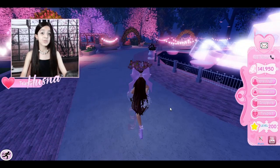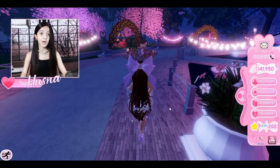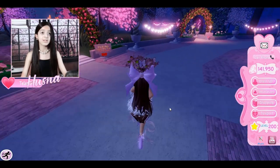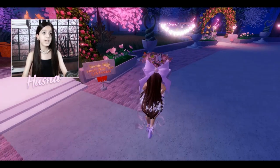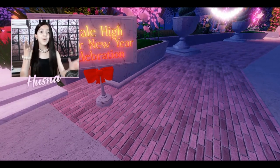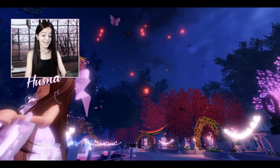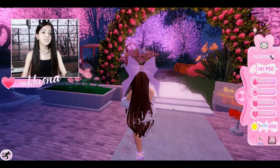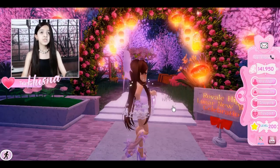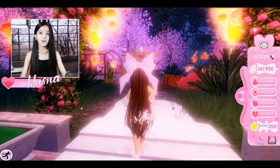Okay, so now let's go to the Lunar New Year update and tell you all some facts about it. Yes, you all are going to be hearing facts with me. Oh, what does the sign say? The Lunar New Year, I found it. Royal High Lunar New Year celebration. I love how they put a red bow right over here and then a blue bow in the Black History Month celebration. I just love it. And I love, oh my god, look at these lanterns. Oh, they just disappear. Oh, see, they turn on and then they disappear. It's just so beautiful. Okay, I'm just gonna enter.